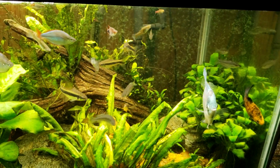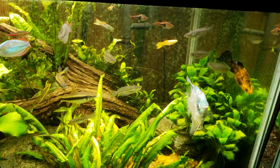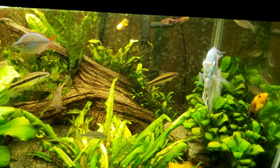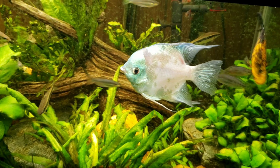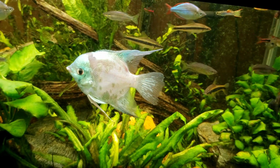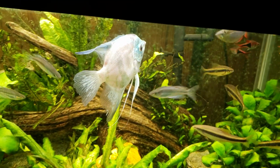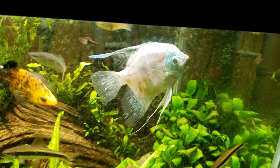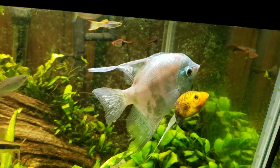I've always wanted an angelfish in this tank, but I used to have tiger barbs in here. And when I did try to put the angelfish in there, just on the chance that the tank was big enough and there was enough cover and plants and hiding places that maybe the tiger barbs would leave the angelfish alone, of course they did not. So I only had the angelfish in the tank for about 3 hours, and then it became pretty apparent that the tiger barbs were not going to allow that to happen.